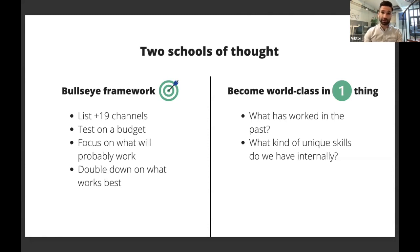Then, over time, you start seeing what's probable to work. So you start noticing that, let's say, 4 or 5, or maybe 2 or 3 channels start actually bringing some results, but it's still not clear which channel is the best fit for you, right? So then you deploy more capital towards these 4 or 5 channels, or 2 channels, whatever the number is, and you really test them inside out.